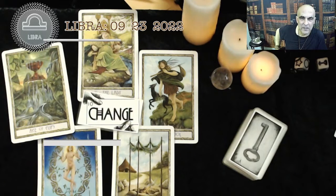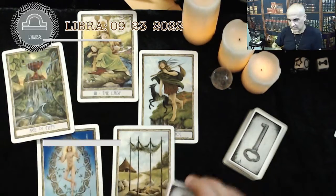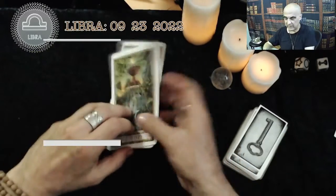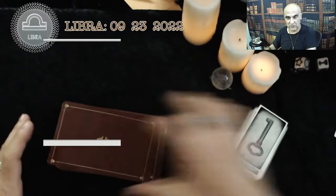Let's go to the blank card. Change is the big difference. I hope you got a good reading out of this. Libra, this was wonderful. You got the Fool and the Empress. What more can you ask for? I can't imagine what you can ask more.